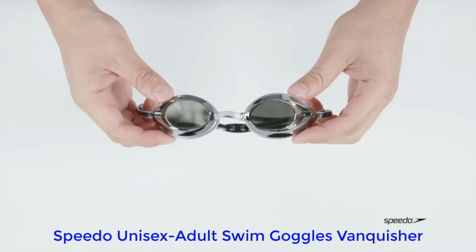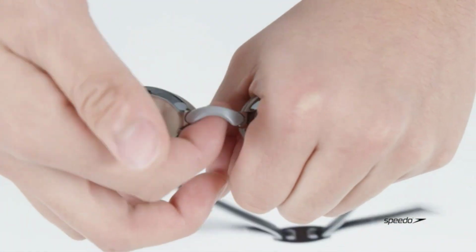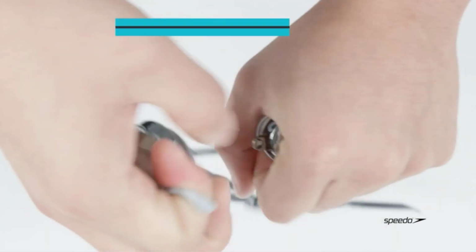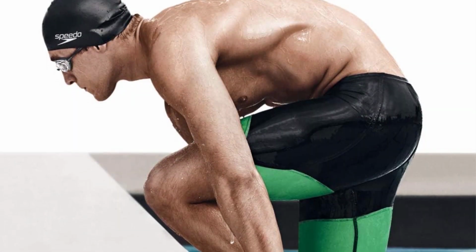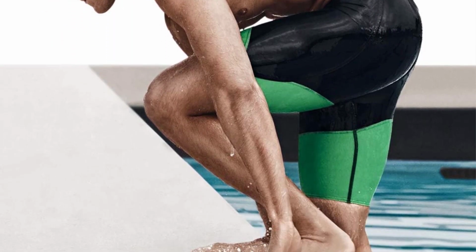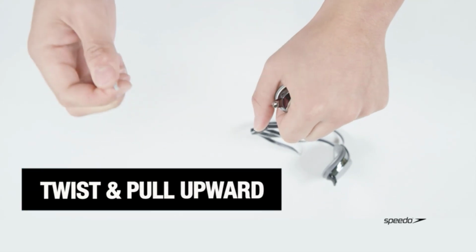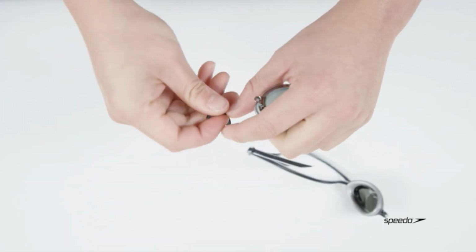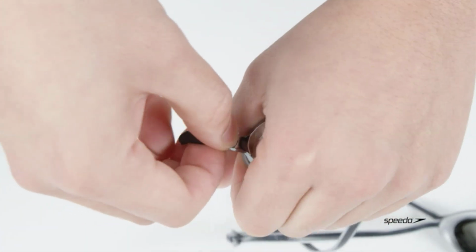Number 1. Speedo Unisex Adult Swim Goggles Vanquisher. The Professional Vanquisher is an upgrade from the previous version and continues its minimalism. Great for competitions, these are also well suited for bright, sunny days because of the tinted lenses. This pair of goggles has the smaller profile for competitive swimming events. The Vanquisher will protect your eyes from UV rays during triathlons as well as casual ocean swimming. Moreover, its lenses are coated with anti-fog technology so that you won't experience any fog buildup.